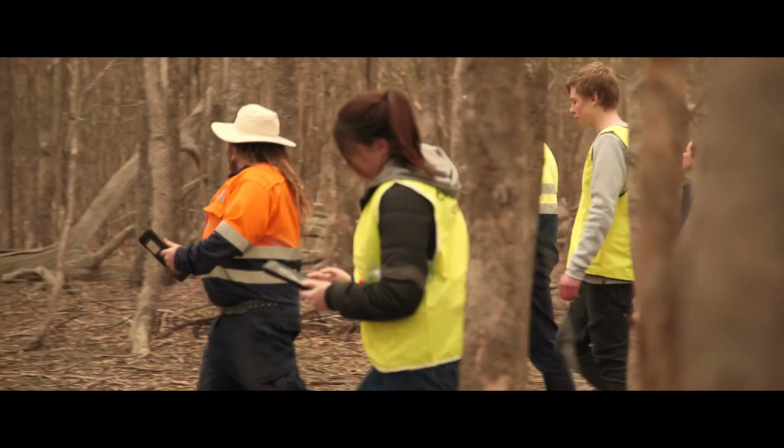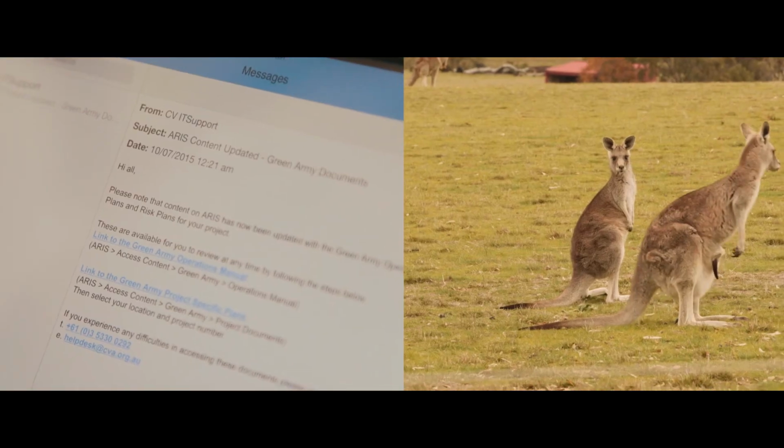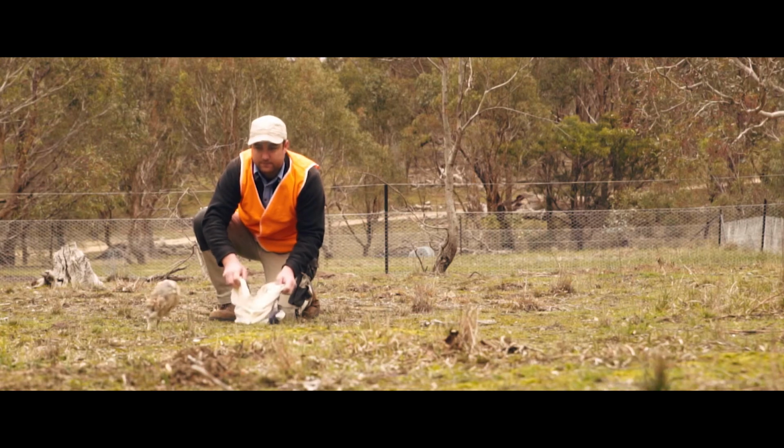The most exciting part of this whole process has been the ability to change fundamentally how Conservation Volunteers is able to achieve its outcomes while being able to enable a better way of doing business so we can connect people to the environment by using the latest and greatest technologies we have available to us through our partnership with Telstra.